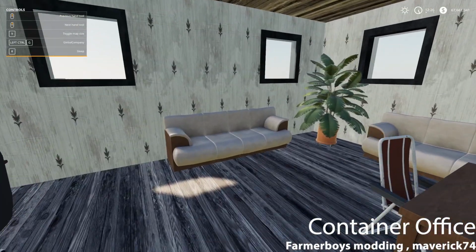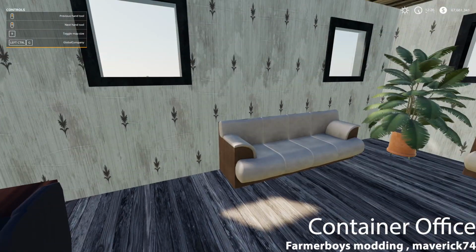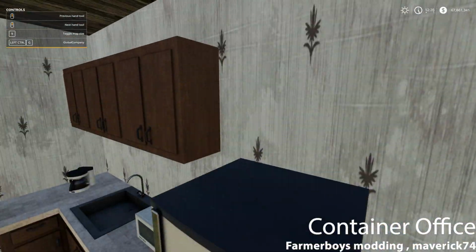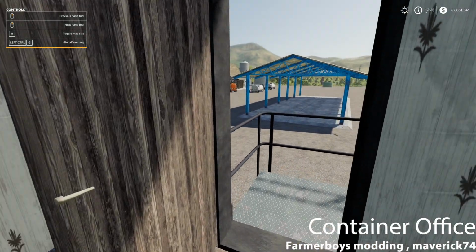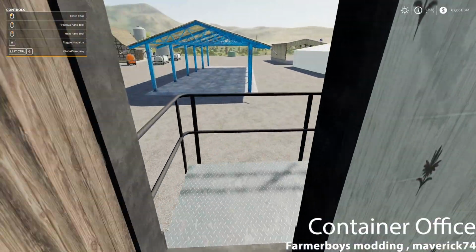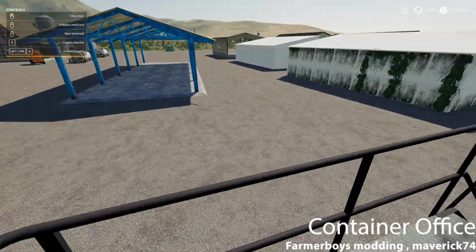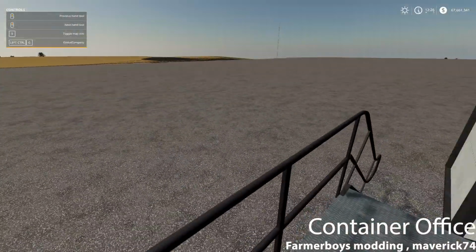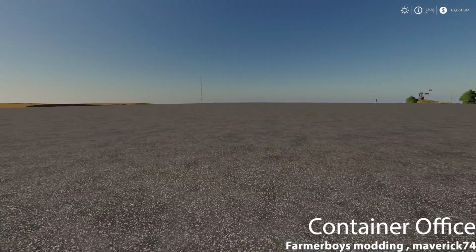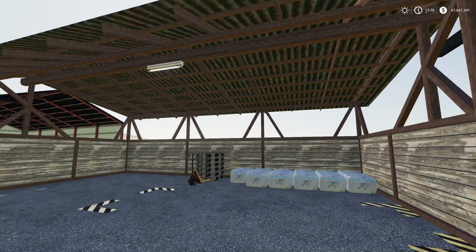Then once we get inside, we have the sleep trigger. Sim 19. We got nice couches. Nice little setup. Kind of a work office. Yeah, that door. Slow and then slam. Whoa. I'm going to hit you right in the face. Don't do that. Alright, that is the Container Office again by Farmer Boys Modding and Maverick 74, and it is available for all platforms. Let's roll over here. I think enough time has lapsed that this thing should work.